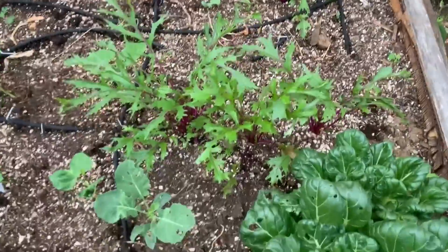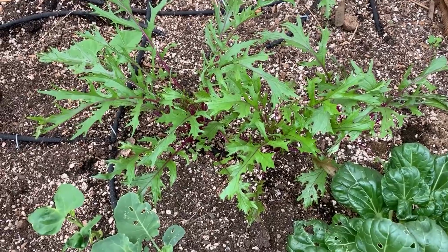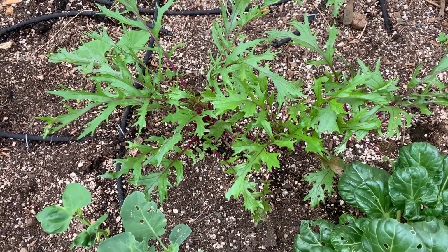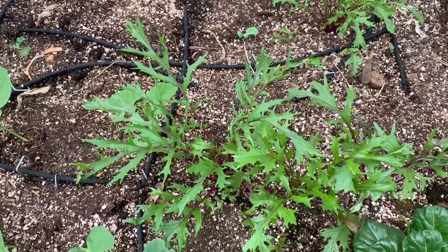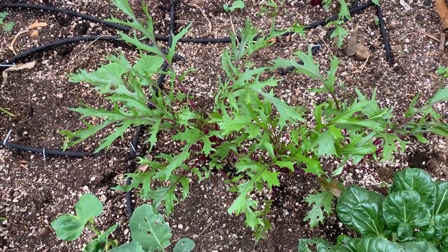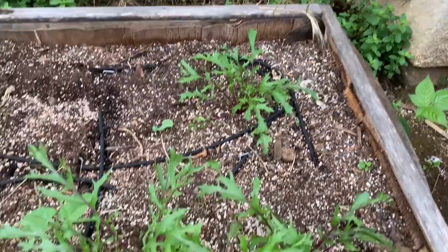So this one here is Mizuna. I planted it for my mom. She wanted me to plant her some arugula, but I told her that it's too warm here for arugula and I'd try an alternative. So this is Mizuna. It looks like a glorified weed to me. Like if I just saw this in my front yard, I'd pull it. But we'll see how that tastes.